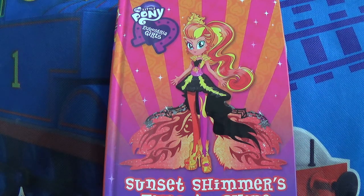But there's still a slight issue. Because of all the calamities and everything, the students now no longer want to take part of the fundraiser because they think it's just another plot Sunset Shimmer's coming up with to basically hurt everyone else again. Sunset's friends, of course, offer to help her to sort out this issue, but Sunset says that she wants to do this one on her own.